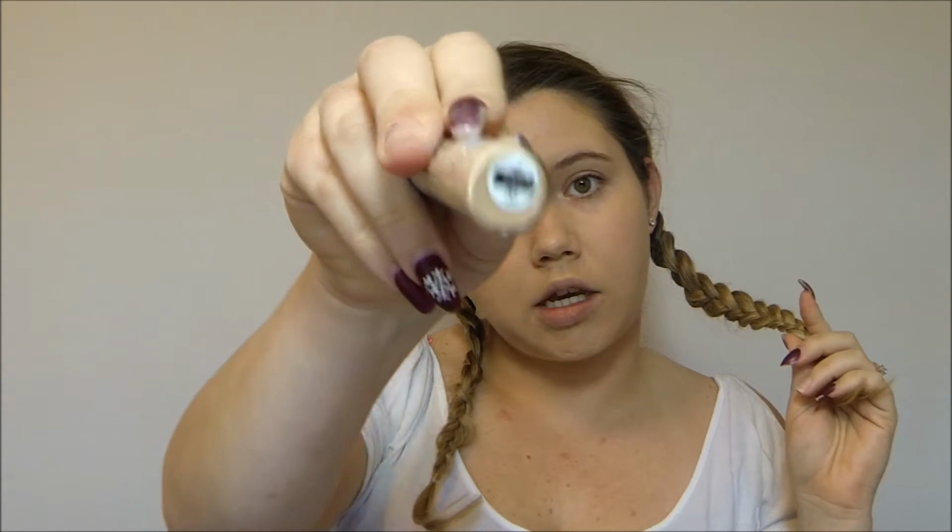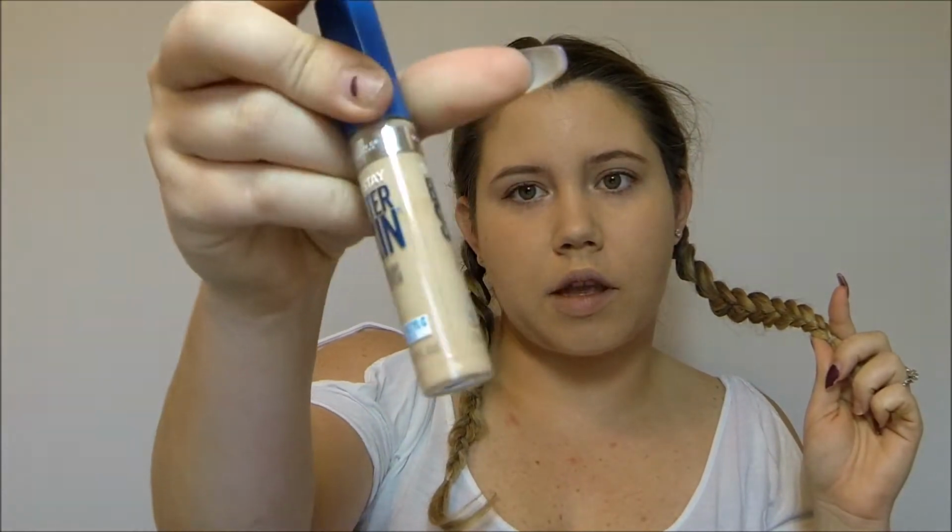Alright, so once again, I don't know if I said it, but you can find this for about $5.99. Next thing that we do after that is going to be taking this Maybelline Super Stay Better Skin Concealer, and this is in 02 Light. I like this stuff. It's not a full coverage, and since we are just doing an everyday makeup look, we don't really want full coverage.